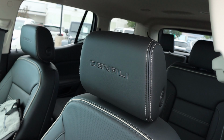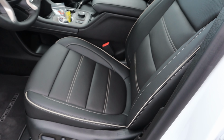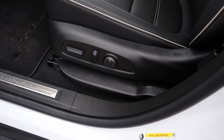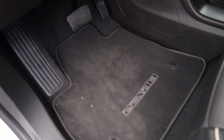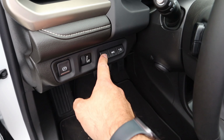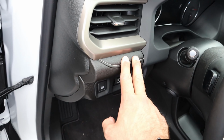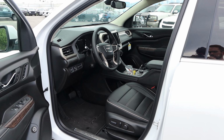And notice with the Denali logo there in the headrest. And then notice with the seats again, perforated. You got the piping, power adjustments here on the side. Another Denali logo, can never have enough of those. Also on the floor mat, geez. Got the pedal layout, and then with the parking brake, that's for the heads-up display, the whole setup, and then notice again with more stitching. Steering wheel is power adjustable. Let's pop in.